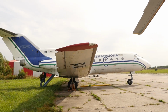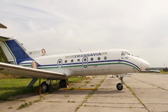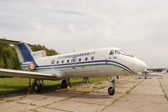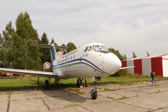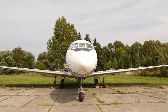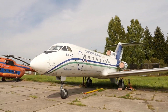So, let's figure out what kind of plane they created. When viewed in general, the Yak-40 is quite miniature. 20.36 meters or 66 feet in length, 25 meters or 82 feet wingspan, T-shaped tail unit, 3 jet engines in the tail section, simple glazing, several doors. The layman would immediately say that this is some kind of an average business jet, but no. Given the tasks, this machine is very unusual and interesting.